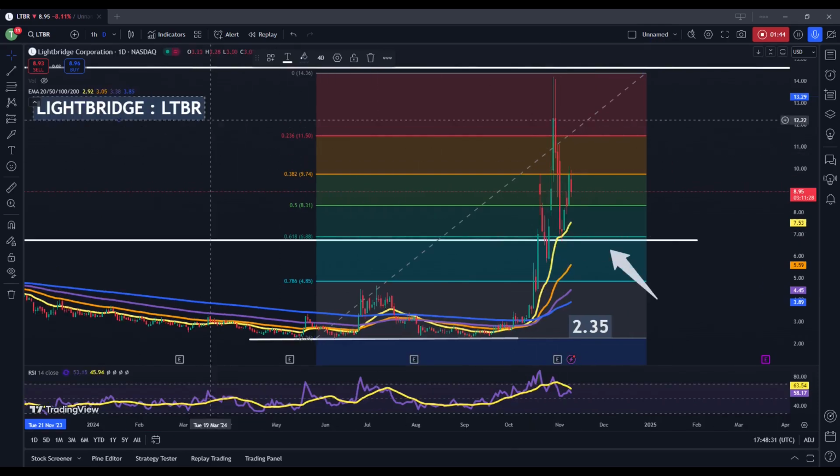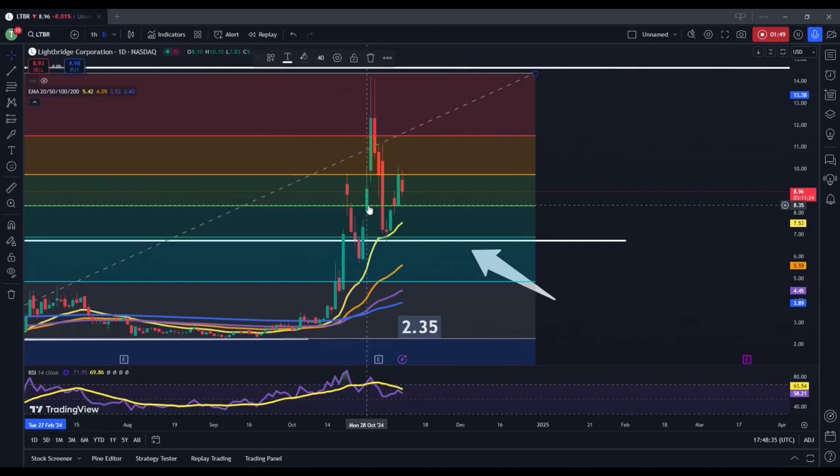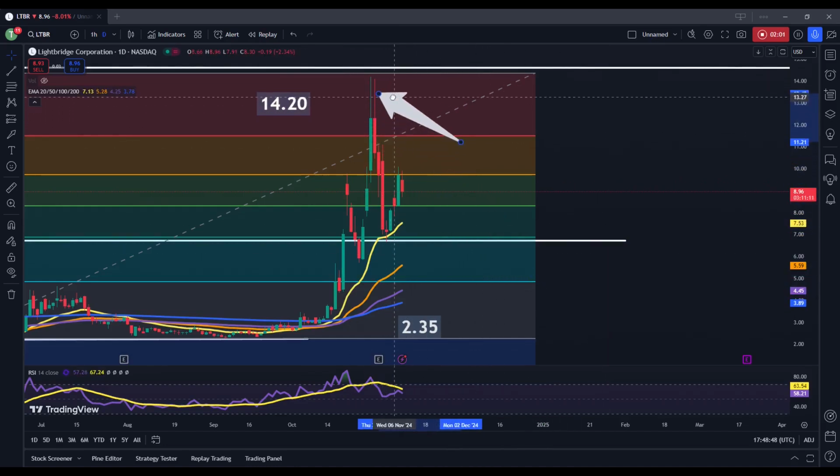So currently what we're dealing with is a failure at resistance, which came in at, let's get an exact number here, so this price high comes in at 14.20. And then from there, we do get a bit of a double top, a tweezer top type of condition here, because we do have these 2 spike highs that come in right around that area.